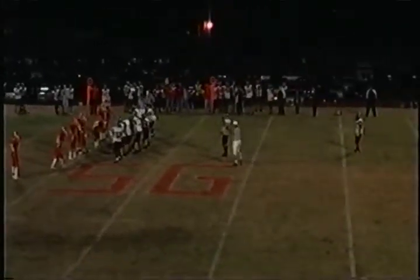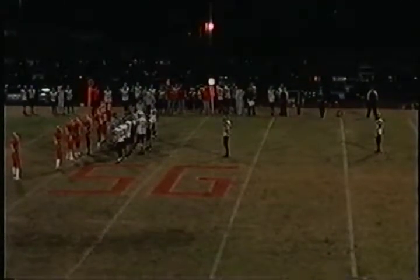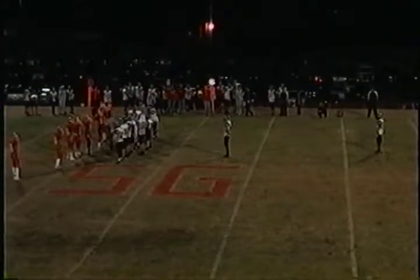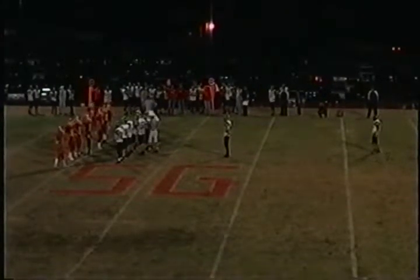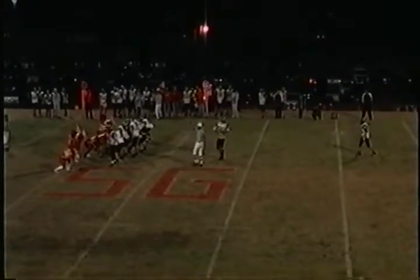Number 20, Bobby Kidd, back in punt formation for Oak Hill. The deep man for South Gallia, number 21, Caleb Ludwig. The up man, number 40, Vance Schroer.